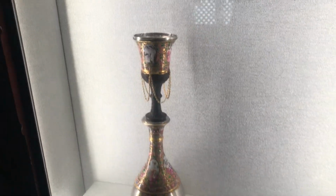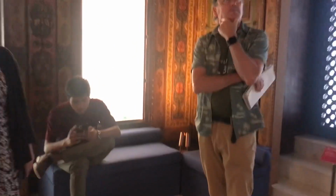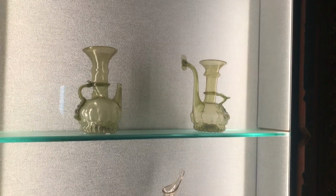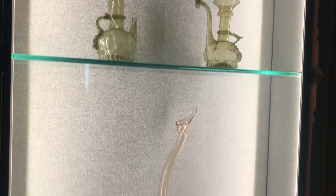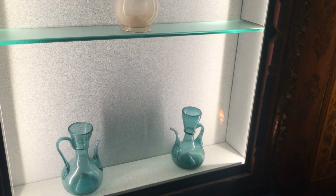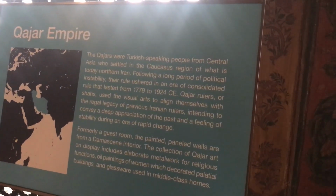which is about 1779 till 1924. When Doris Duke was traveling through Iran in the mid-1930s, this period had just ended. So a lot of what she was collecting and picking up was contemporary. And these are items that are used every day. These are domestic items. So she was one of the only collectors from the West at that time who was interested in these things. It wasn't until a few decades ago that Qajar art became a really widely recognized thing, and major museums around the world started having exhibitions. But we have this very unique and beautiful collection of Qajar art.